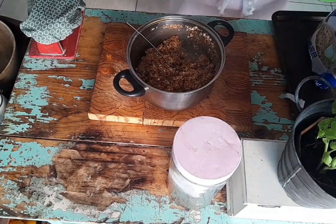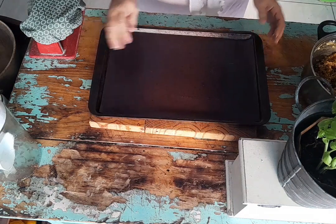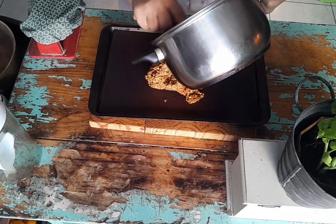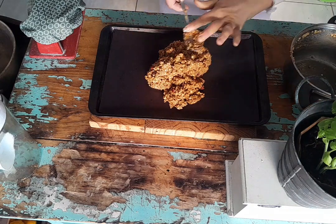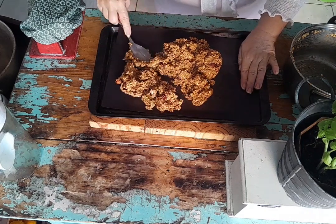And the idea was to just keep it simple. I could have added some choc chips or some flaked coconut or some dried fruit, but I wanted to keep it very, very simple. I then put it on a silicone mat so that it wouldn't stick, and popped it in a very low oven at 180 degrees Celsius. So not a hot oven, because it will burn.